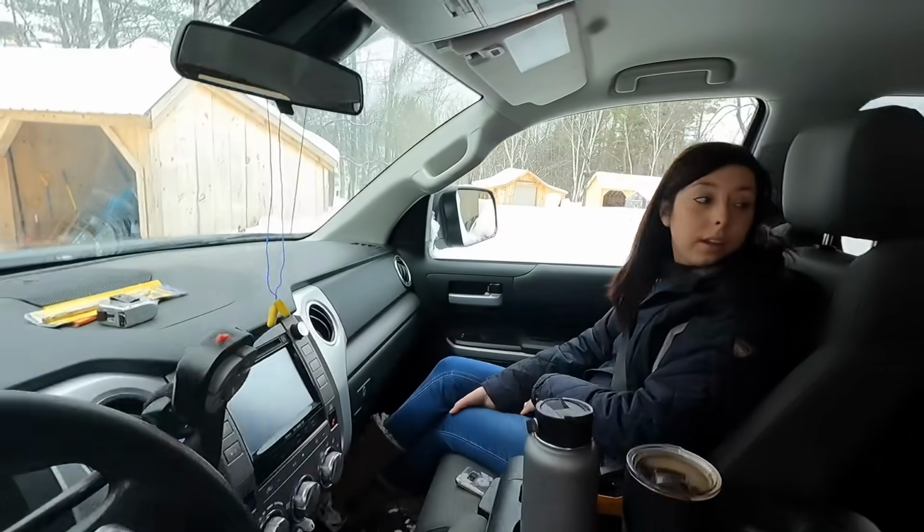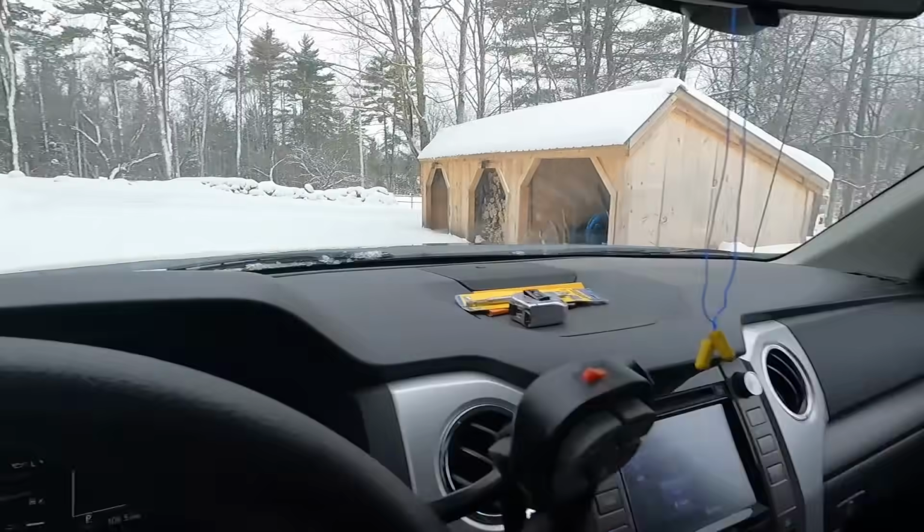Ready to go get some hay? Hay, go for a ride. Yep, road trip.